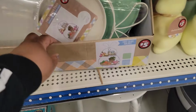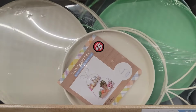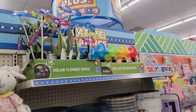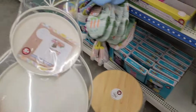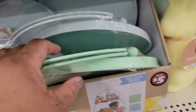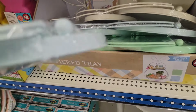Okay. Look, a two-tiered tray. Gonna look like that. That's cute. I haven't seen that. That's cute. The solar flares. We've seen all of this. Okay. So the trays, they come in different colors. So this is like a cream. They have green. Is this blue? And blue. Blue, green, and cream. Too cute.